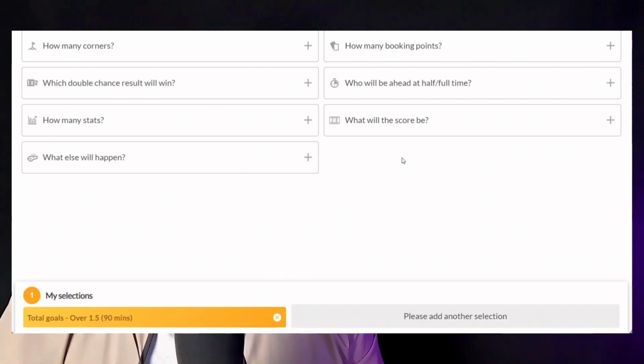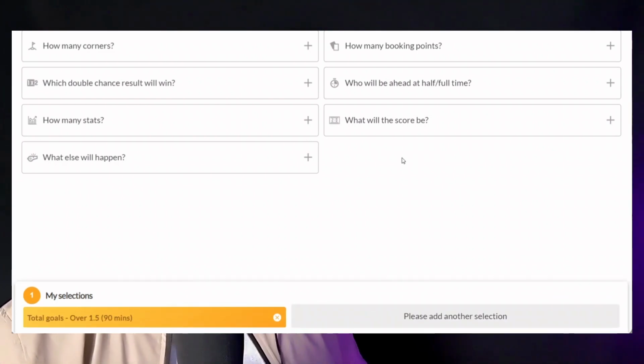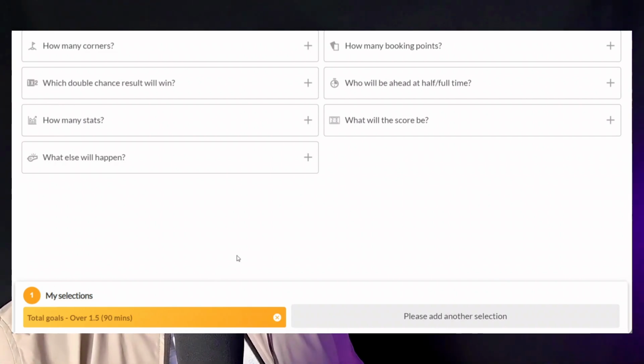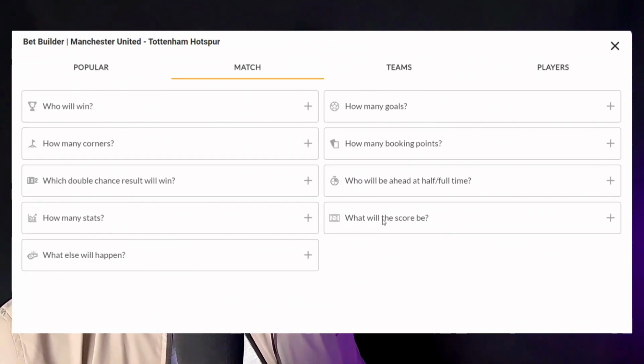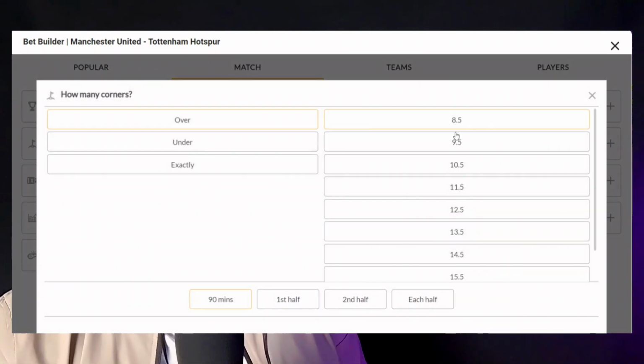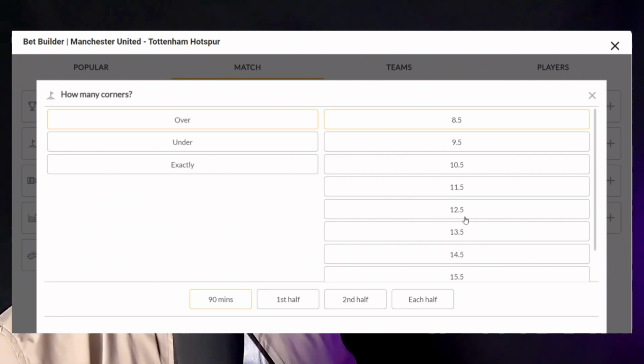I do see Manchester United scoring. I do see Spurs scoring. I do think that more than 2 goals will be scored in this fixture, so I'm going to take that gamble and go with more than 2 goals being scored in the match. Looking at corners, like I said, these two teams have been very consistent in terms of winning corners for themselves. So I'm tempted to go.